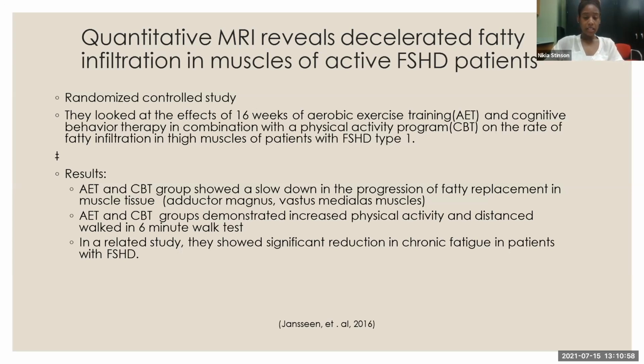And in a related study, they showed a significant reduction in chronic fatigue in patients with FSHD. Knowing that that is one of the predominant symptoms, I work here in our clinic on ways that we can make you more energy efficient throughout the day. So being able to include activity in that allows you to have more energy throughout your day.